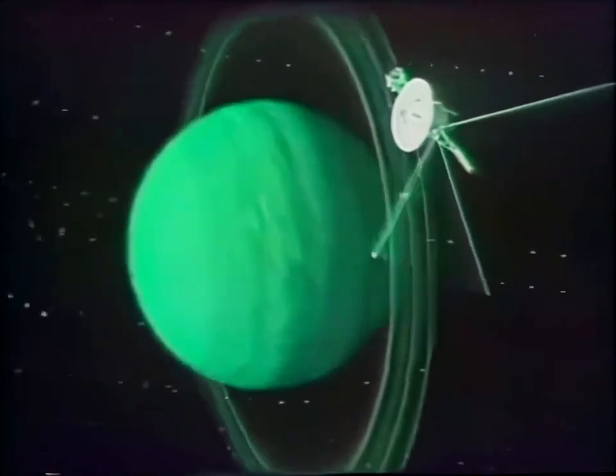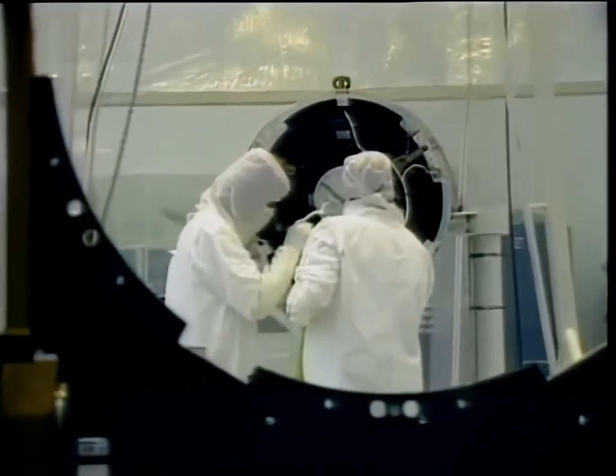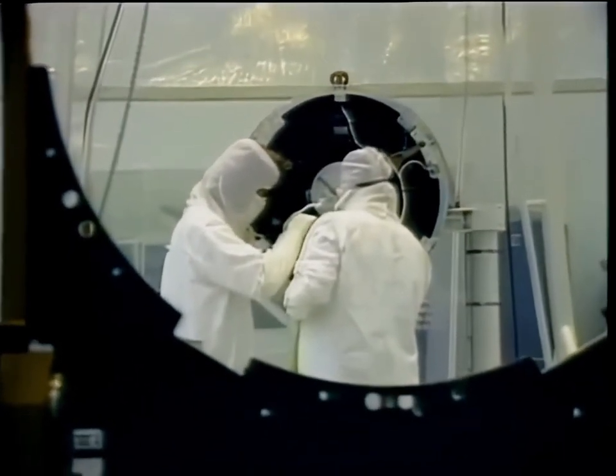For the Voyager teams, years of analysis lie ahead. In the meantime, the small spacecraft will be watched and guided toward its rendezvous with the planet Uranus in 1986 and Neptune in 1989.